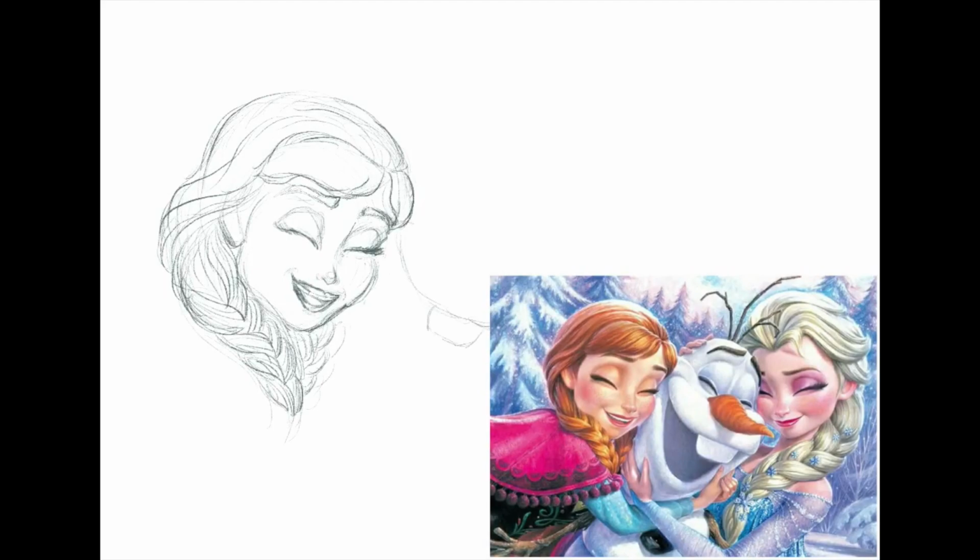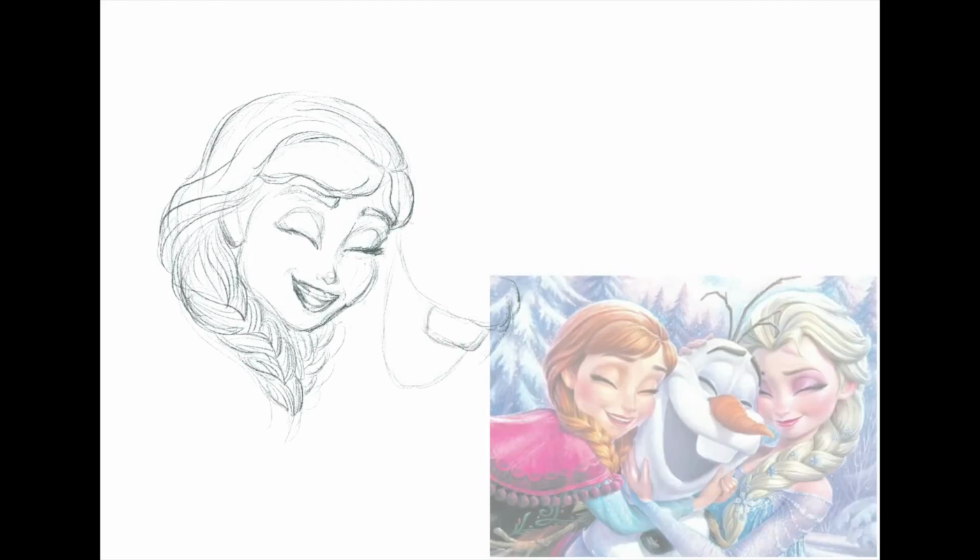For some of them, you'll see fan art, like the Sarah from Hocus Pocus, like you're looking at now, from Frozen, and there's a Snow White picture in there as well.